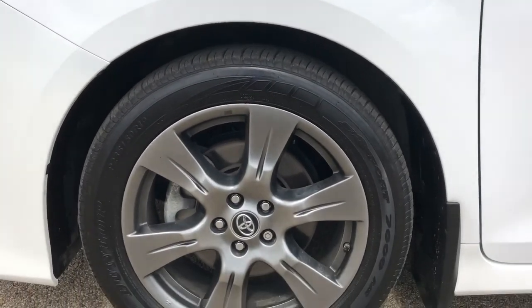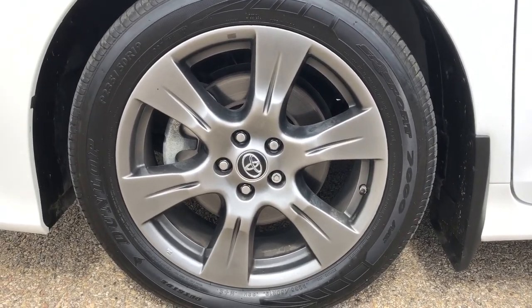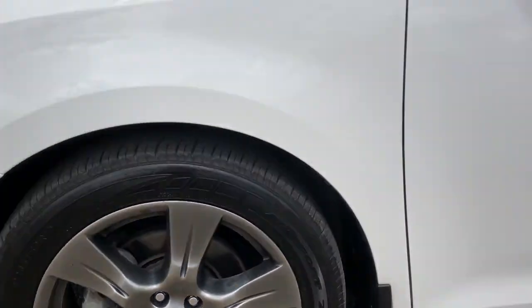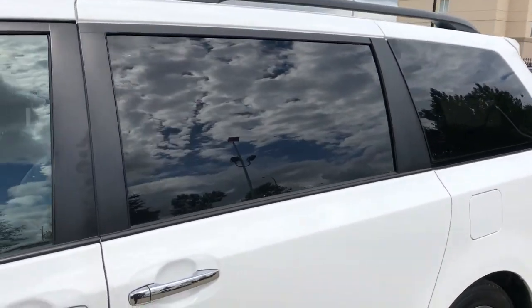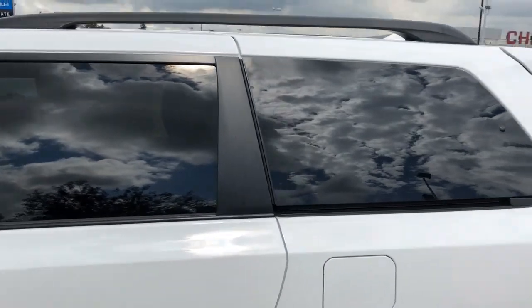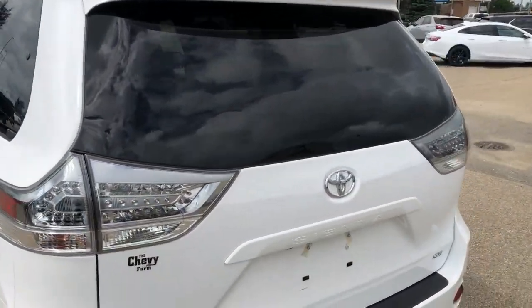Now back onto the exterior of the Sienna, we can take a closer look at our gunmetal gray alloy rims with Toyota badge sensor caps. We have our paint matched mirror caps and chrome door handles, rear privacy tint with sunshades, and then our roof rails and paint matched fin and antenna up top.